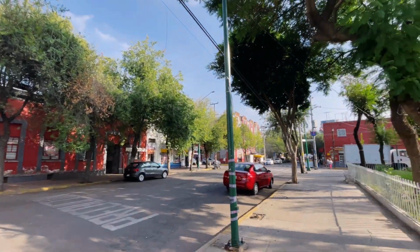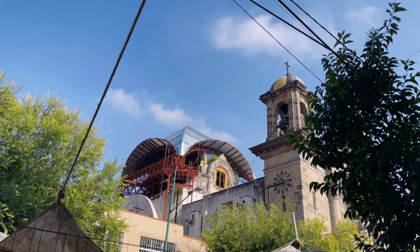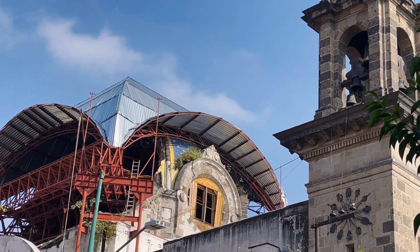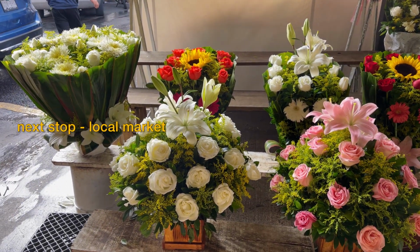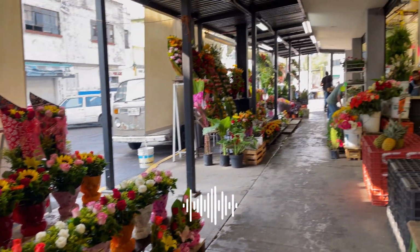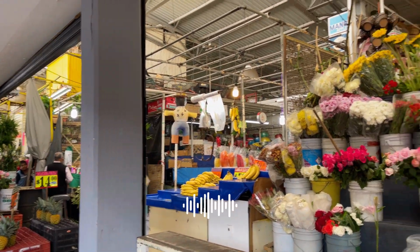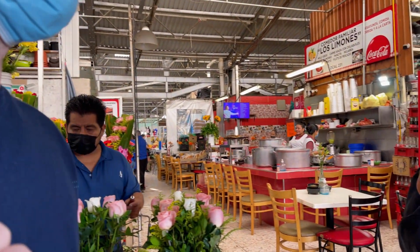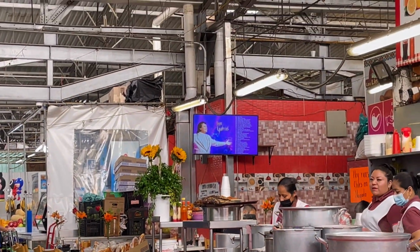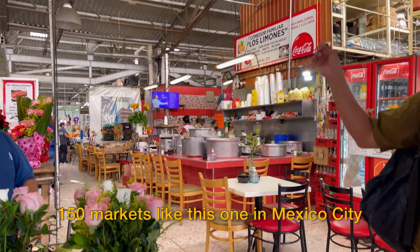Exploring local neighborhoods, not so touristy. Or Santeria, we have a market only about fish, flowers. The biggest market in the world is in Palacio, in that district. And of course we have thousands of Costcos, Walmarts, blah blah blah. But we have 150 markets like these.